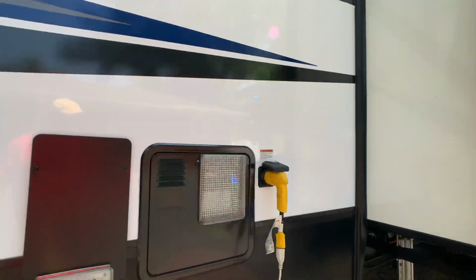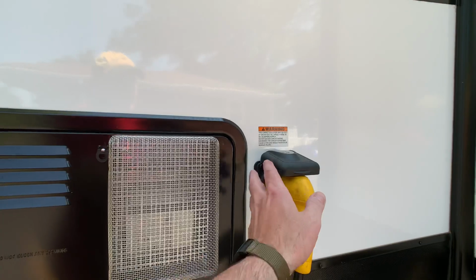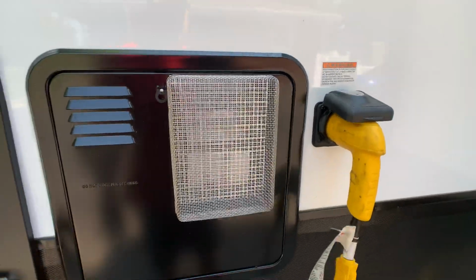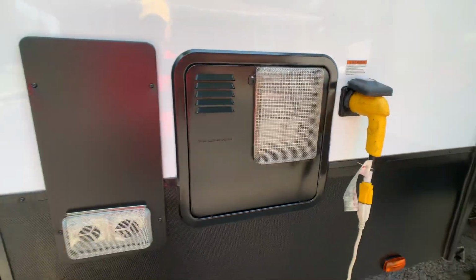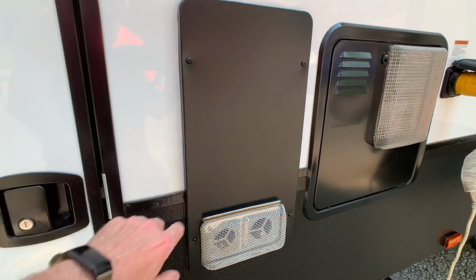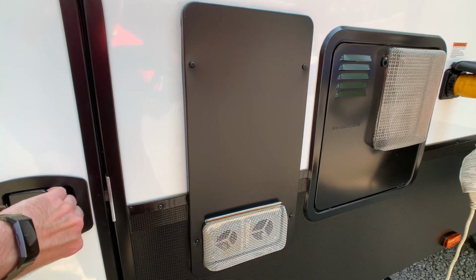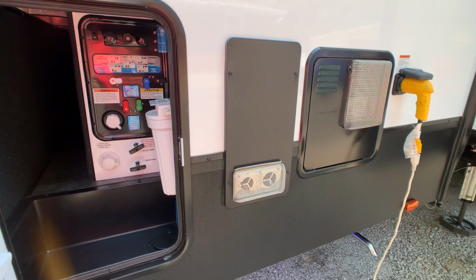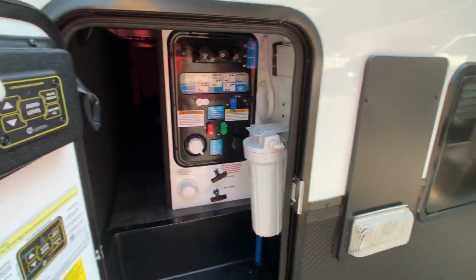50 amp service, marine style cord, and you do have a little light here. Shows that you do have power coming in case you're questioning what's going on with electrical. 12-gallon gas electric direct spark ignition water heater. Your furnace is a 35,000 BTU furnace, so you have a combined heating source of 40,000 BTUs. That is including your fireplace, which is 5,000.